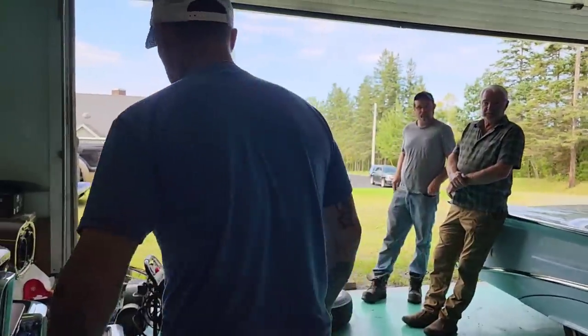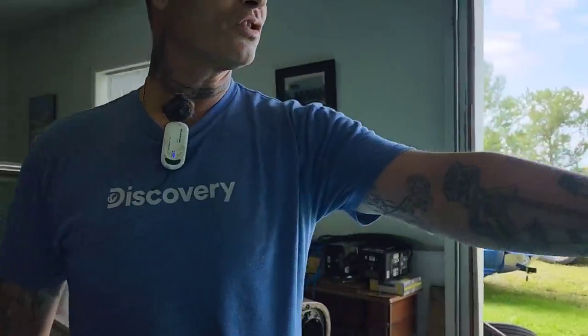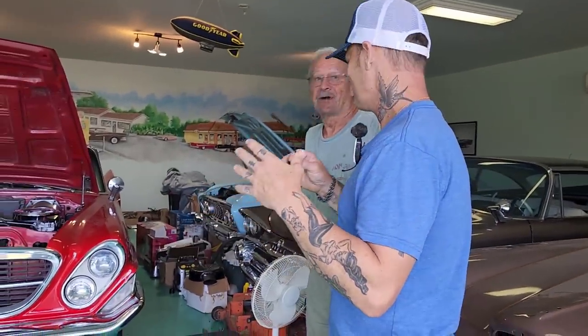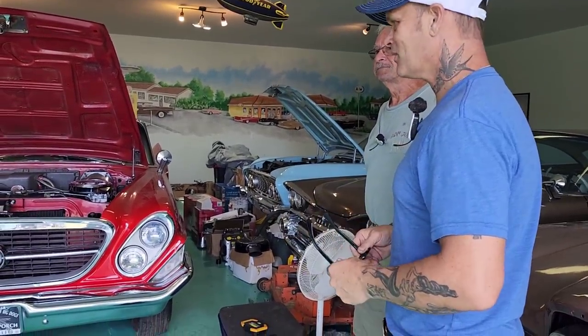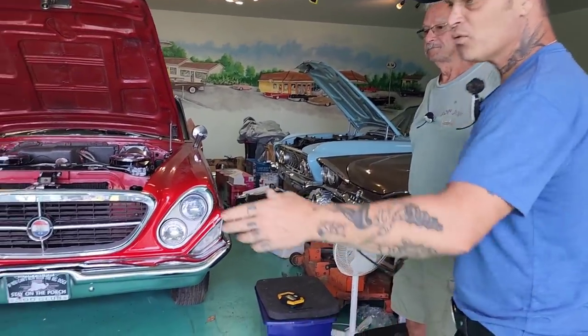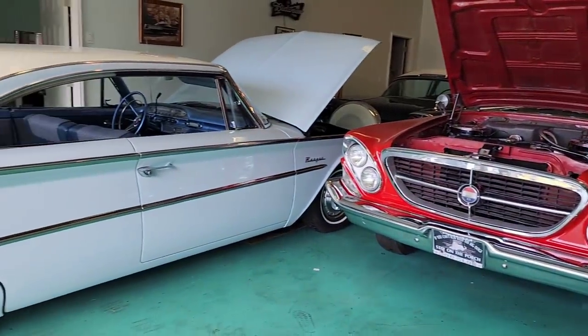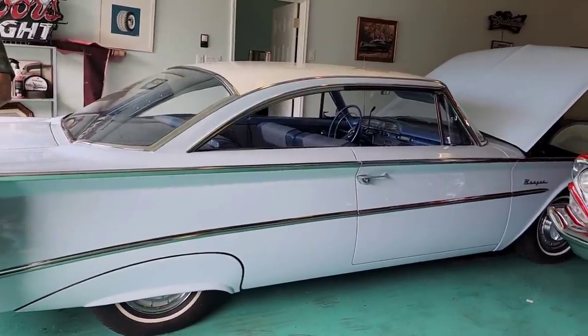I guess my likes are changing on cars all the time. I always think of the ones that are restored as the best, but in actual fact, I'm liking the ones that are not restored. They're a little more truthful, you know what I'm saying? Looking at it, you would never know what's been done to that car.